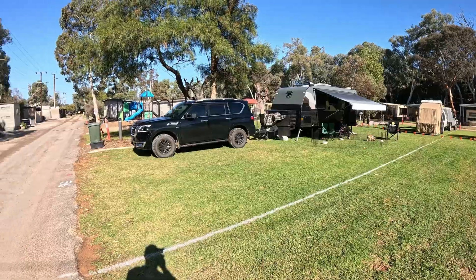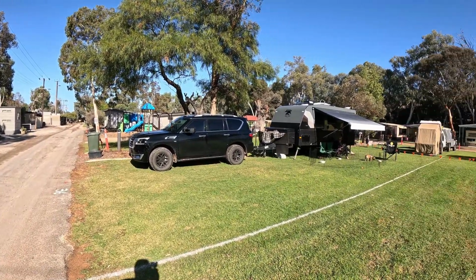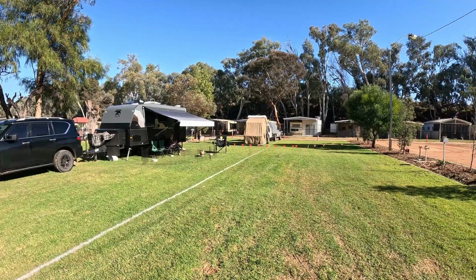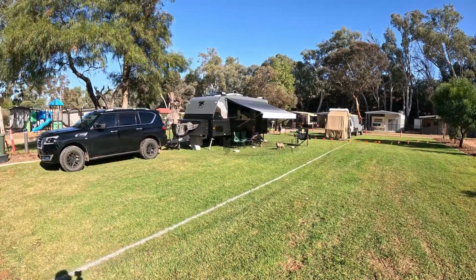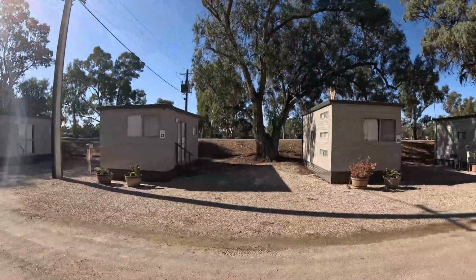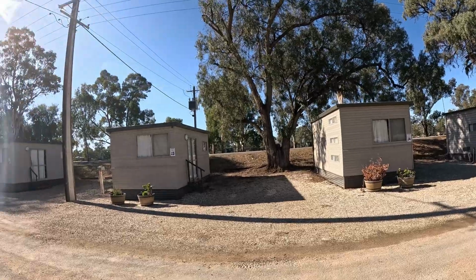So huge site, guys, absolutely huge site. You get bins next to each site over there. Everything's flagged off so people can't encroach, and then the site next door is miles away, so probably the biggest site we've had. And then directly across the back there is the unpowered over the berm, and there's the river. So yeah, pretty good site, guys.